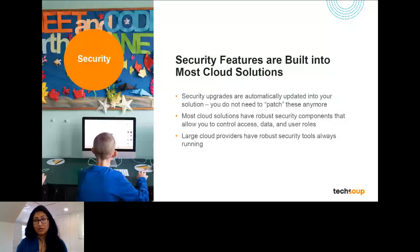The other part of that is security upgrades are automatically updated into your solution. You don't have to be reliant on an IT professional or somebody in your organization to be monitoring all of those security updates that are going out. Those are automatically patched to you if you're in a cloud setting.